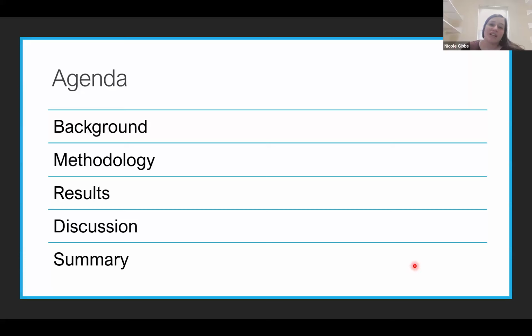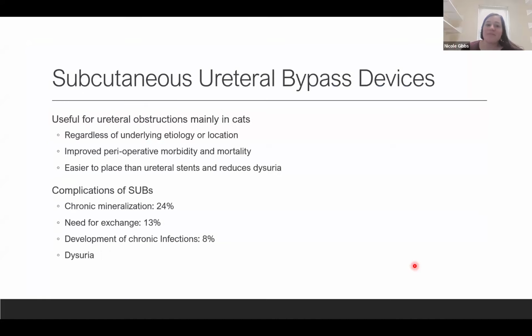So for what we'll talk about today, I'll give a little bit of background on subs, but a little bit more on EDTA, the methodology of this paper, results, and then hopefully we can discuss some things that I think are always kind of questionable for subs, or ways that I'd be curious to know how people manage these complications that they have in their practice, and then kind of a summary.